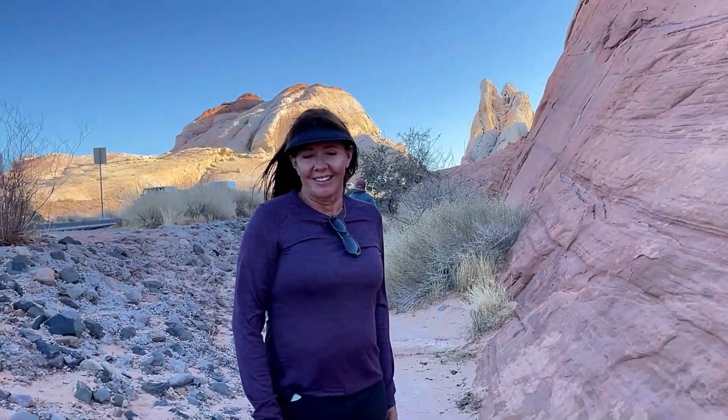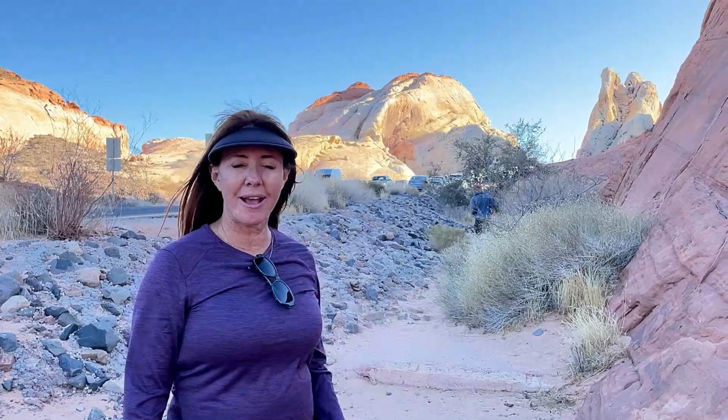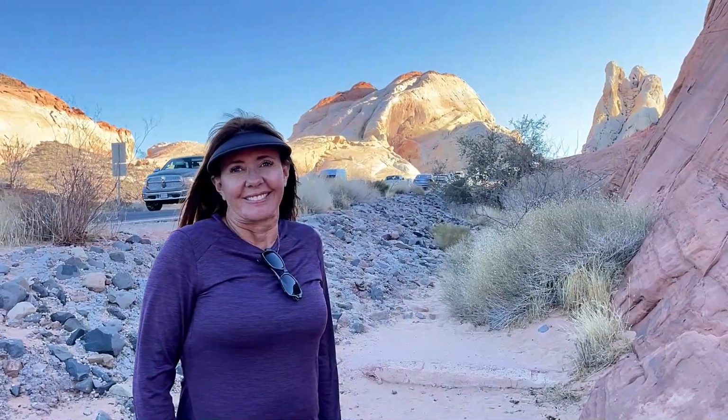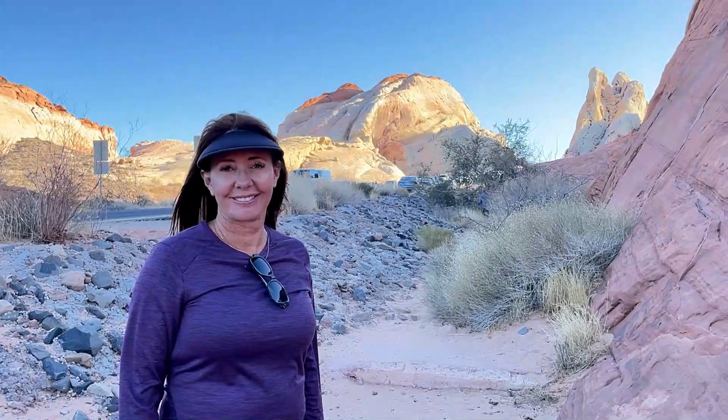Just finished White Domes. How was that? Yeah, that was really great. Beautiful trail that loops all the way around, and beautiful slot canyons with gorgeous colors. Would you recommend this one over the other ones, or what? Oh yeah, I think this is probably one of my favorites because I love slot canyons.